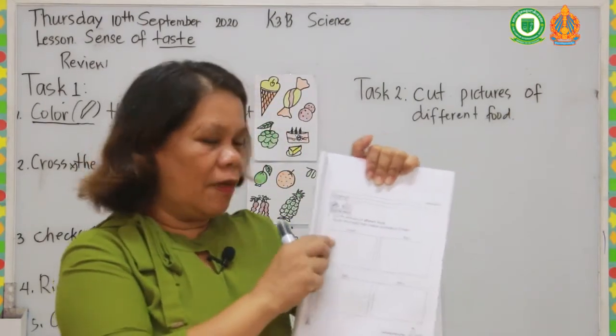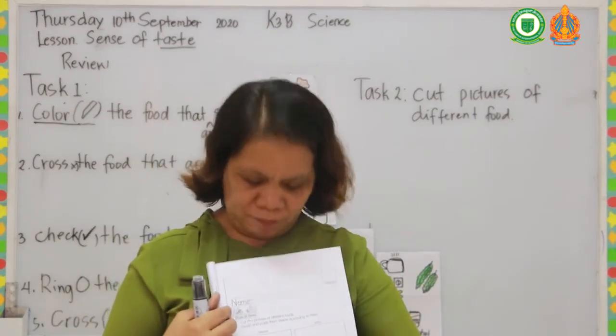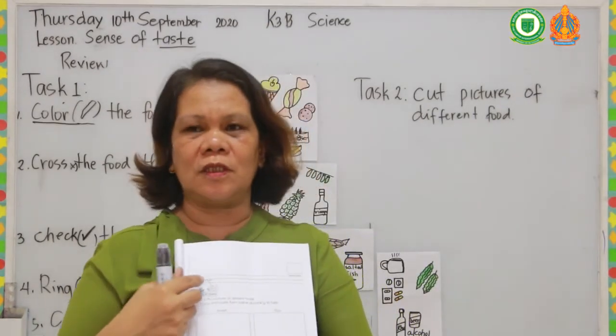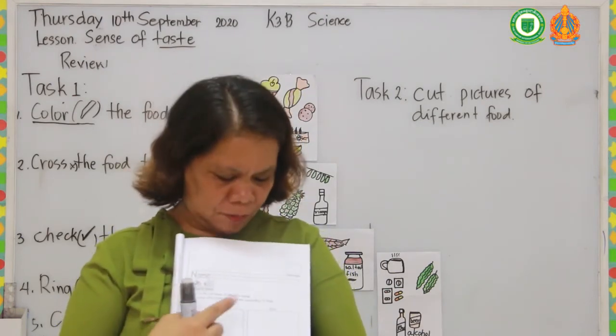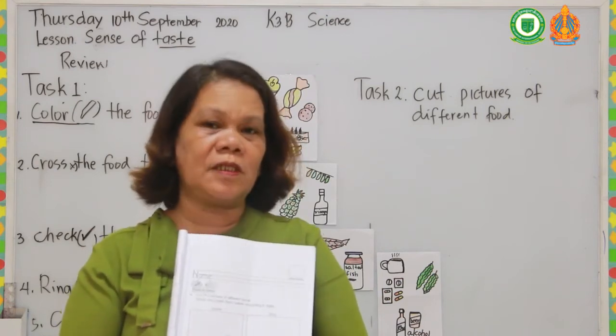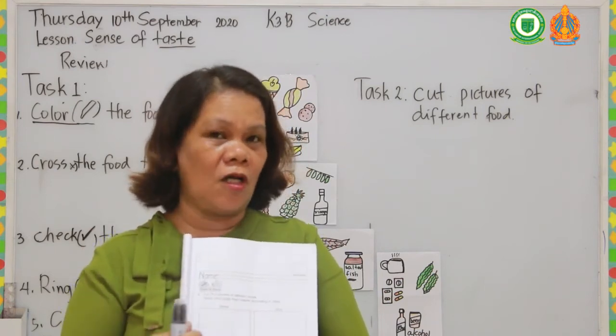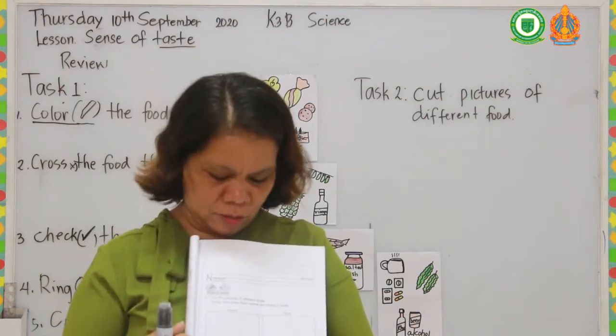Okay, so you're going to paste here. Okay, if you don't have magazines or old books, just draw. Okay, draw sweet food, draw sour food, draw salty food, draw bitter food, okay, and color.